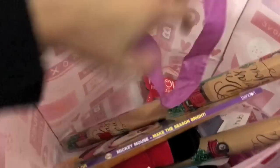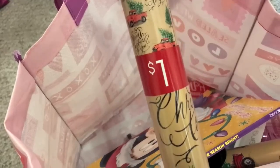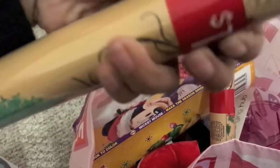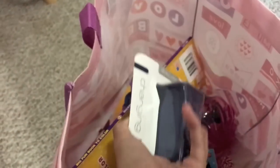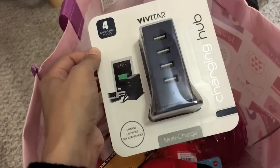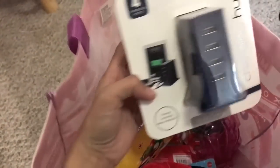I'll show you some things I'm putting in her stocking. Found these from Target's Dollar Spot. It's got a little truck. And I think these were a dollar. Got two of those. And you get, how much you get in here? You get 18 square feet. So I got those to wrap some little gifts. I also got this for Cisco. This is the charging hub. Multi-charge, 4 charging ports. That was $8.